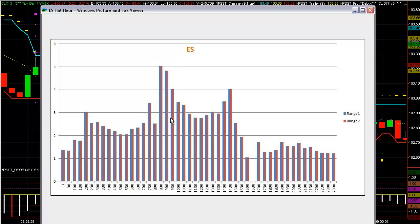Similarly, on the S&P, now this is Central Time, so 8:30 would be 9:30 New York time. You see it's really the first hour and a half on the S&P that has the greatest range. This is when you see the largest movements in price, as opposed to later in the session, where the range in price is almost half of what it is in that 9:30 to 10 or 11 range, or later in the afternoon, or obviously overnight.